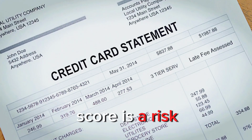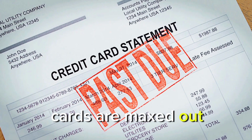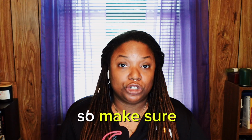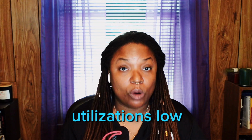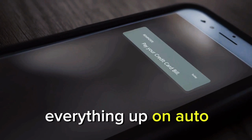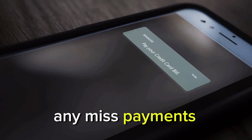It does not show that you are good with your money. Your credit score is a risk score. They're trying to figure out how risky you are, okay? So if your credit cards are maxed out, you look risky. You look like you're living off your credit. So make sure you're keeping those credit utilizations low, and make sure you are making those payments on time. If you got to set everything up on auto, that's what you need to do, because you do not need to have any missed payments.